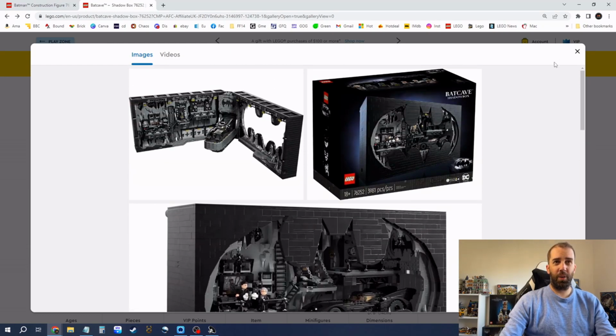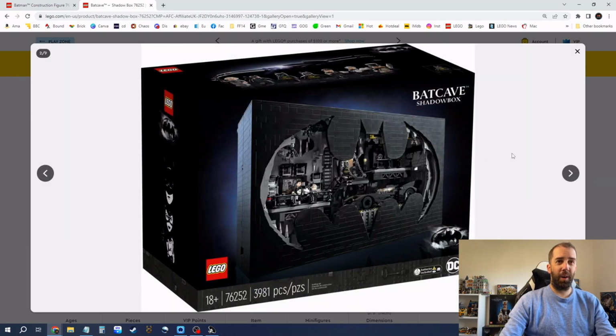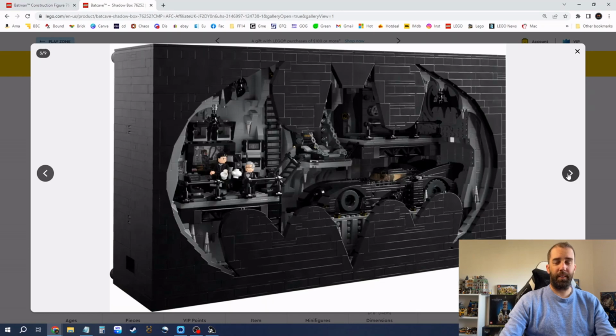Hopefully, when I go to my Lego store this month, it will be on display so I can get a good look at it. But at the moment, I don't know. It's a lot of money. But yeah, so that's it for DC this month.